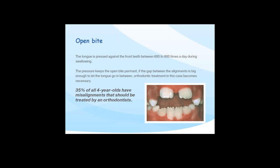Further studies have varied this percentage from as low as 30 to as high as 80%, and a lot of it has to do with the position of the tongue. When we swallow, the tongue hits the palate sometimes with a force of 500 to 600 grams, and that tongue is pressed against the front teeth for 600 to 800 times a day in swallowing. So that pressure tends to keep that open bite permanent, and if the gap between that upper and lower incisor gets large enough, then the tongue starts getting in there to effectively form a seal. It's what we call a tip of tongue to lower lip oral seal.